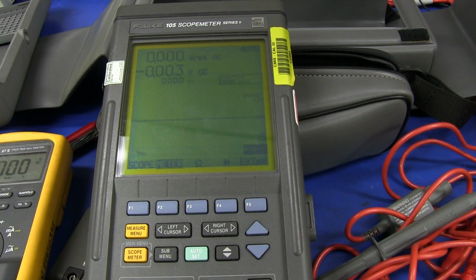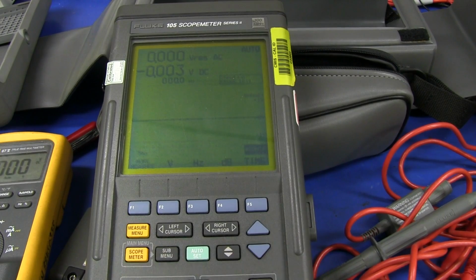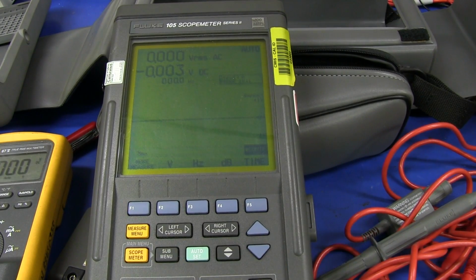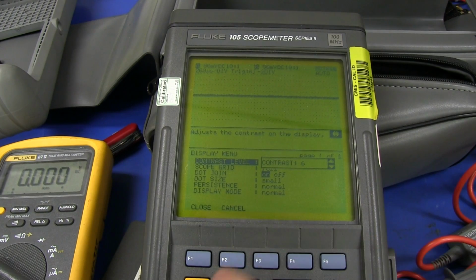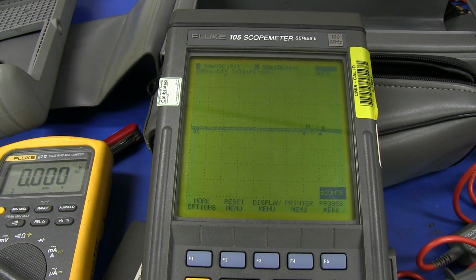I need to adjust the contrast here. But yeah, I think that is a winner, folks. I think we've just got a battery issue. Okay, I've adjusted the contrast, and we should have a closed menu. I don't like the menu on this thing, but there's our scope meter. I think it's a winner.